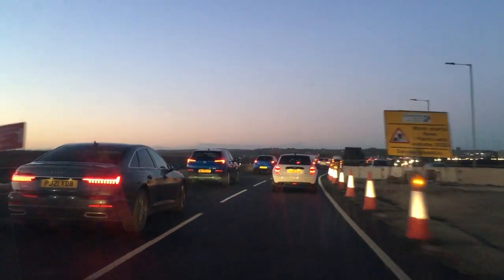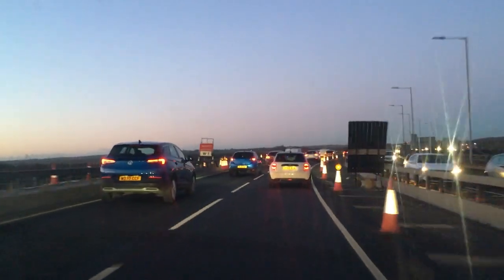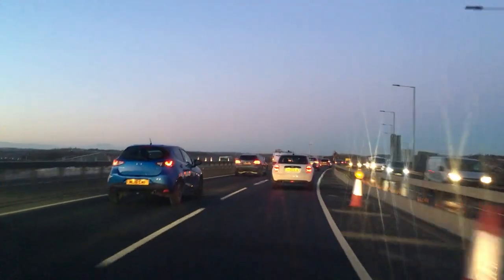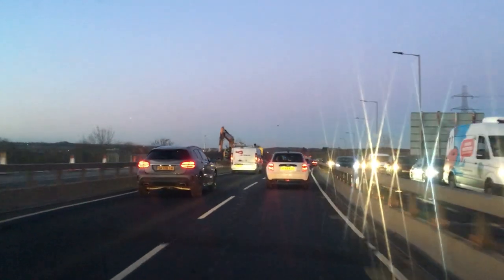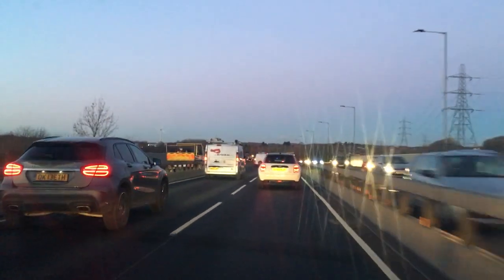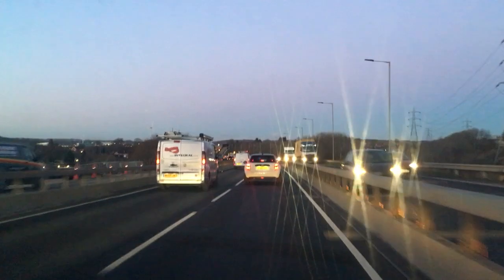That light was still amber, by the way. It was definitely still amber, if anybody wonders. This is my drive to work, for anybody who's not seen my drive to work before. It's not a bad drive. It's a shorter drive when I go from my girlfriend's house, but I'm going from my house today. Oh, it's 4 degrees now. It's got lovely and warm, really nice.